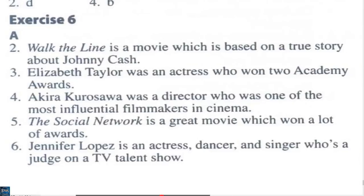Exercise 6. A. 2. Walk the Line is a movie which is based on a true story about Johnny Cash. 3. Elizabeth Taylor was an actress who won 2 Academy Awards. 4. Akira Kurosawa was a director who was one of the most influential filmmakers in cinema. 5. The Social Network is a great movie which won a lot of awards. 6. Jennifer Lopez is an actress, dancer, and singer who is a judge on a television talent show.